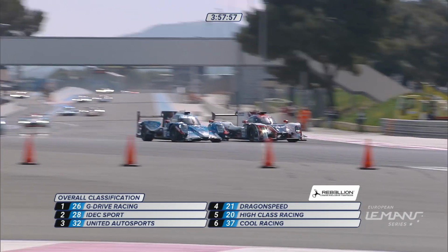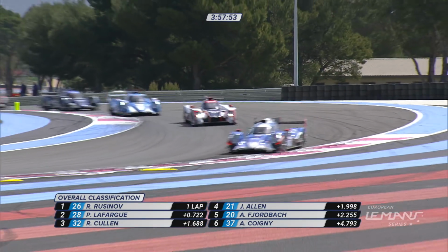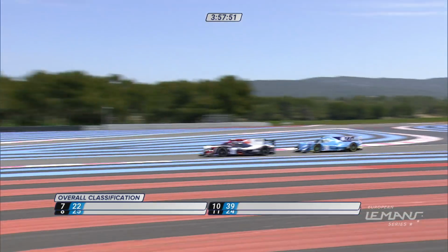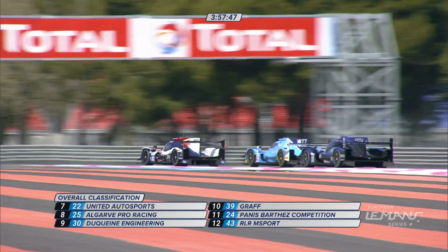Down the inside, Phil Hansen for United Autosports has a go at Alexandre Coigny, can't grab 6th place, he loses ground, Coigny drifts out wide. And there's Andrea Pizzatola, the pale blue Algarve Pro car, having a look now.